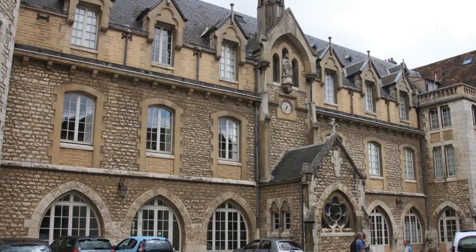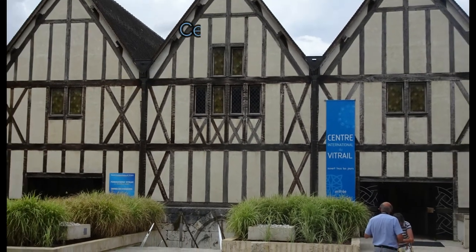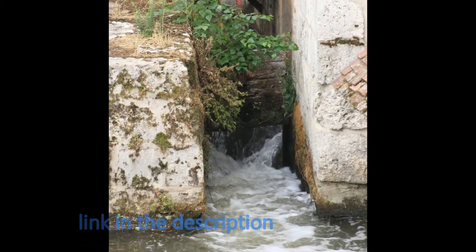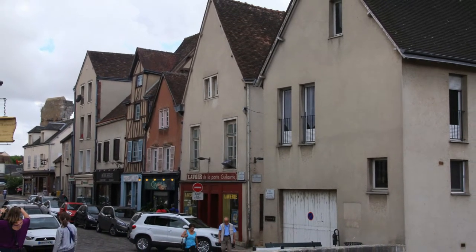Something else that Chartres is renowned for is its lead light school and the museum that goes with it. There's lots of restorations done, lots of international restorations done there, and we enjoyed some time wandering around there, seeing as Phil is into lead light and quite a good artist.